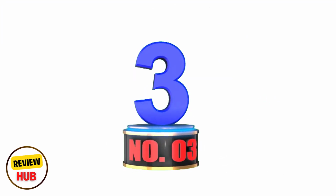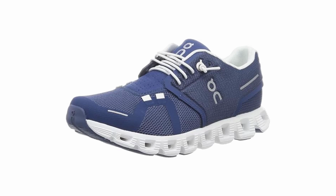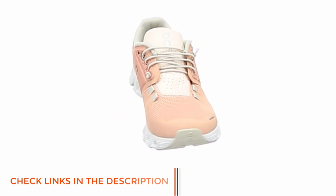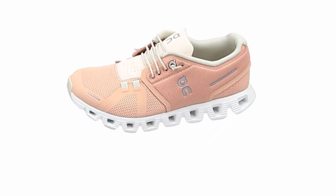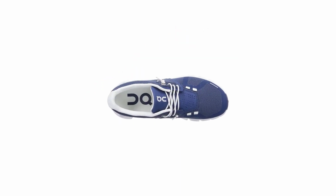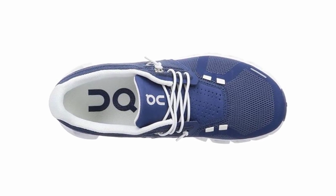Number 3. On Women's Cloud 5 Sneakers. Step into style and comfort with the Women's Cloud 5 sneakers, a perfect fusion of fashion and function. These sneakers are not just shoes, they're a statement of empowerment, designed to complement the dynamic lifestyle of modern women. Crafted with precision and innovation, the Cloud 5 sneakers boast a sleek silhouette that effortlessly transitions from casual outings to active pursuits. Engineered with cutting-edge technology, these sneakers offer superior cushioning, ensuring every step is a cloud-like experience.